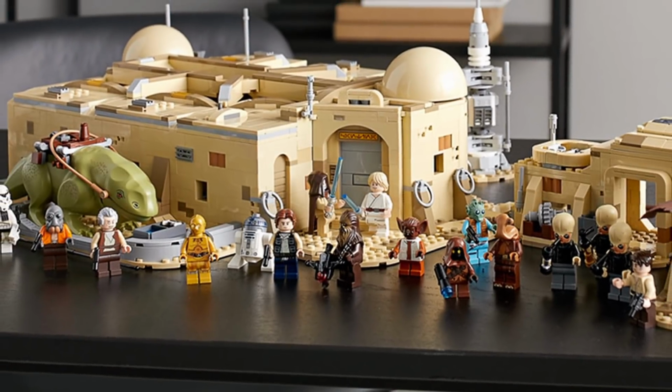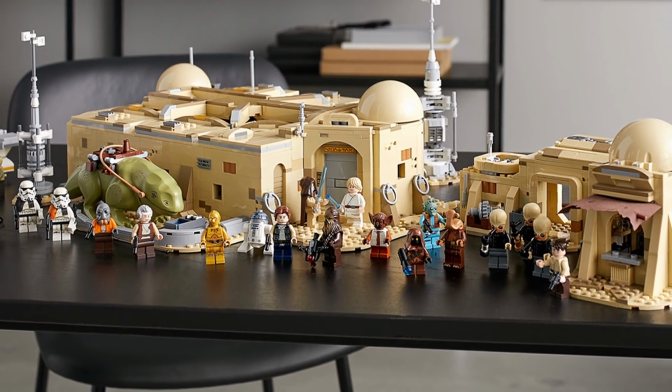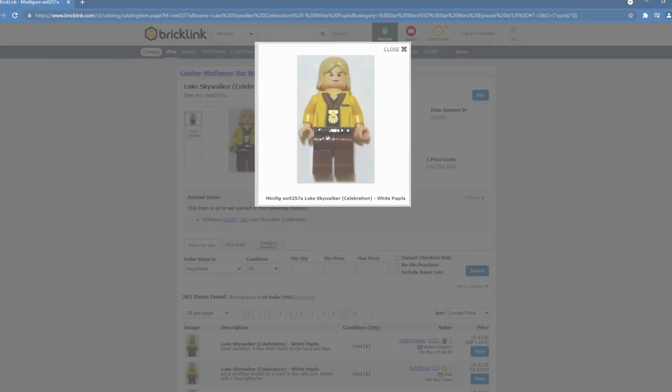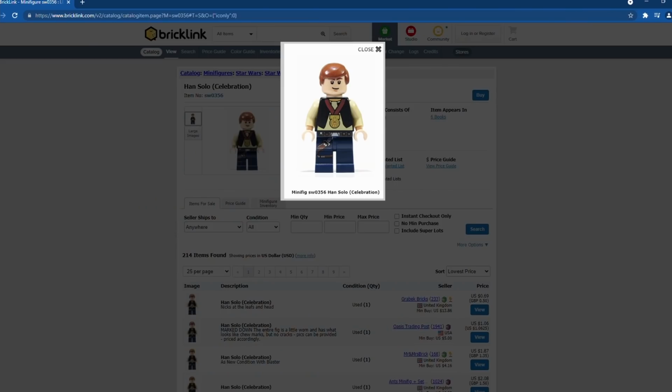If LEGO were to make a Yavin 4 set now, I believe it would work well in the scale of the Master Builder series, like the Mos Eisley Cantina. Although LEGO still hasn't made a set involving Yavin 4, they have released figures of Luke and Han with their ceremony medals, which will hold fans over until they hopefully release a dedicated set.